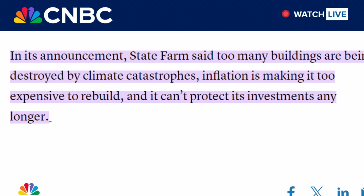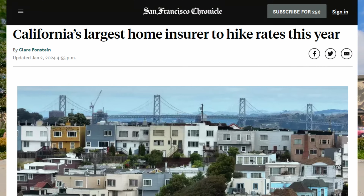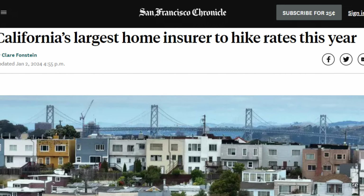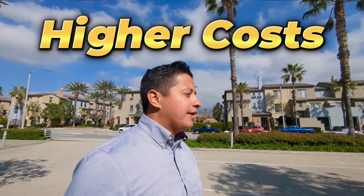And the way they make their money is they collect premiums and they don't like to pay. Here they have to pay, they've got to rebuild all these houses, and they're not making any money, so they're leaving the state. So what does that mean? That means there are fewer options, which means insurance costs go up, which means living closer to these mountains is going to cost you even more. So whatever you're paying in house and HOA dues, just add on that insurance costs are going to be higher.